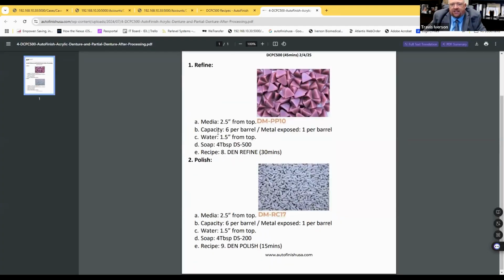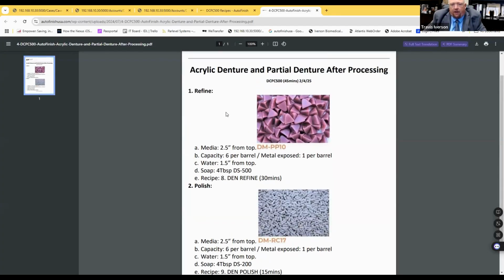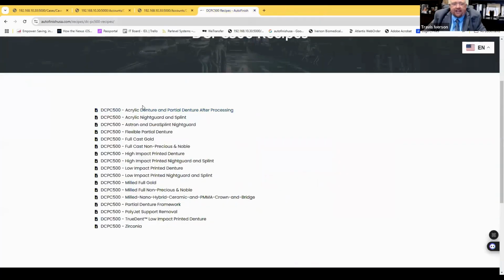Going back to the dentures, it'll actually show you the capacity. So you're going to run on the 500, you're going to run 6 per barrel. In every recipe, you're going to have the type of media, the capacity of 6 per barrel, where to put the water, the compound or the soap, so 4 tablespoons of that, and then the recipe. So you're going to have the capacity in each one of these, and each one's different.